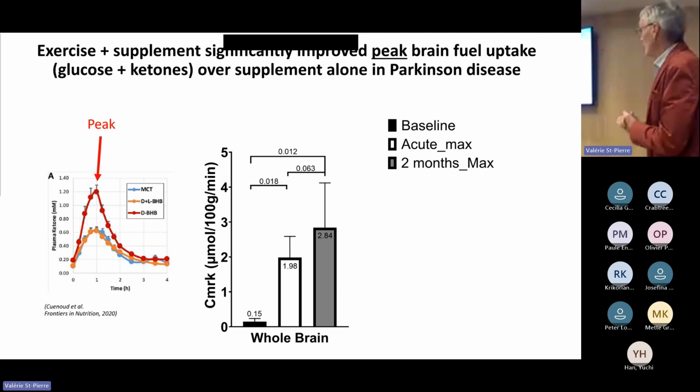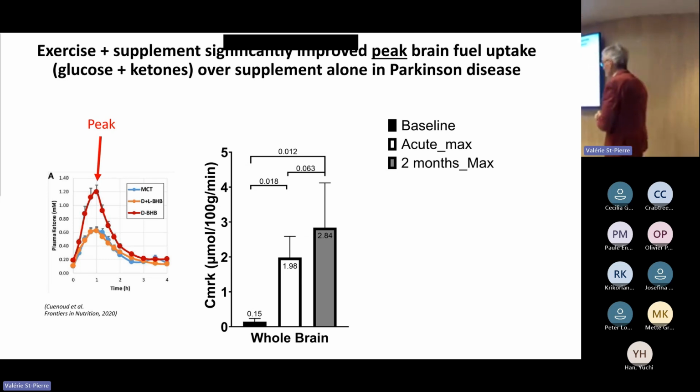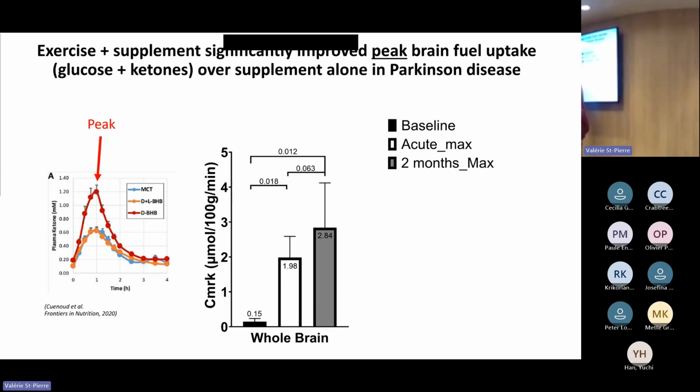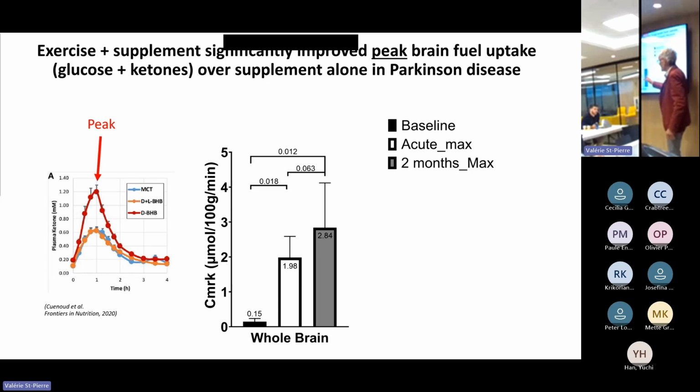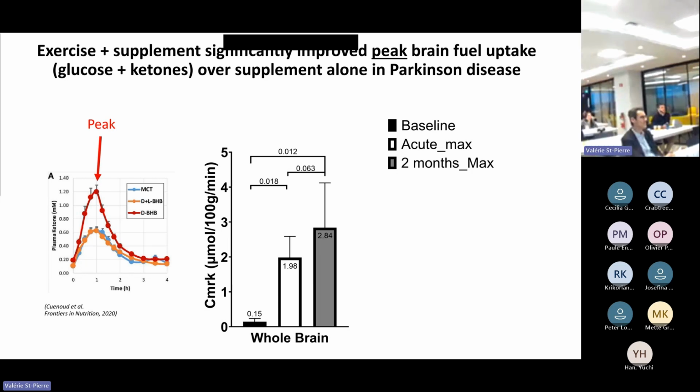And if we look at the brain uptake, these are values that were published by our colleagues at Nestle when they were first looking at these ketone salts. When you take the dose at time 0, it'll be back to baseline around 3 hours later. So what we try to do is schedule the PET scanner roughly at an estimated peak. It's never the same in everybody. So these values are taken at approximately the peak time for plasma ketones.